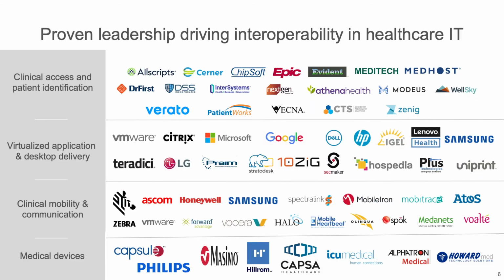To achieve that trusted digital identity, it needs to work within your complex ecosystem. So what we've done is we work with a number of different partners, and we've achieved deep integrations with those different vendors to achieve that digital trusted identity. So let's take a look at the Imprivata solution portfolio that is able to achieve that trusted digital identity.